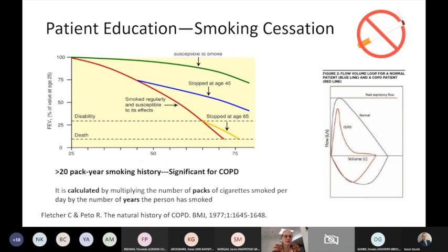And then a little bit underneath there is thinking about what a pack year history is. So thinking about anybody who's smoked greater than a 20 pack year history does have a significant impact on developing COPD. And that is calculated by multiplying the number of packs of cigarettes smoked per day by the number of years the person has smoked, and anything over 20 is a significant number. And so thinking about that when we do our smoking cessation advice. Next slide.